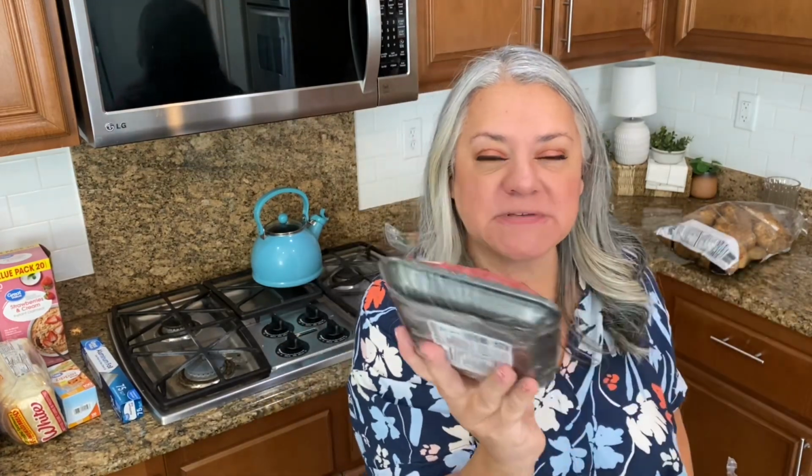So with the big bag of potatoes, I'm also planning on making some taco soup. So I picked up some ground beef, to which I will add all the things, right? A can of green chili, a small can of tomato sauce, a couple of tablespoons of taco seasoning or a packet of taco seasoning. You could add your favorite beans.